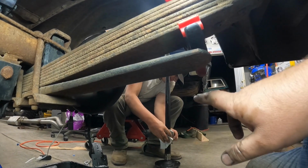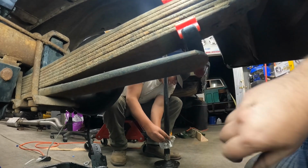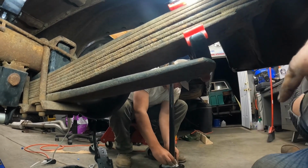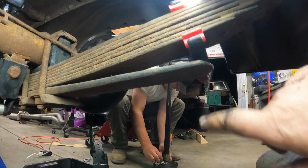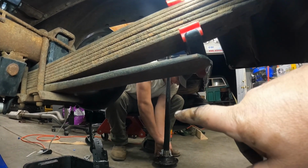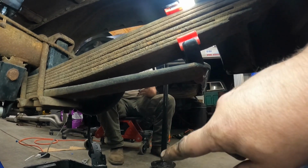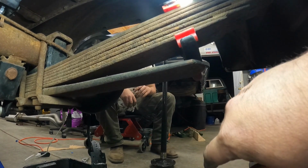Caiden's over here cleaning the shaft. Good job, Caiden. Thank you. You're a pro, man. You're a pro. I got practice. So we're going to get back out over here, and we're going to get that seal pulled and get it all cleaned up and get the new seal in. So catch back up here in a second.